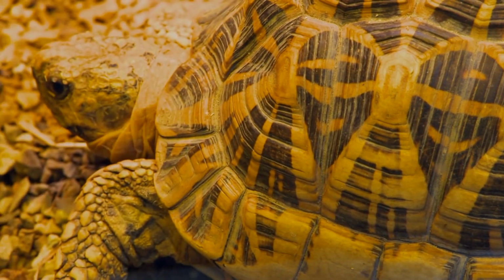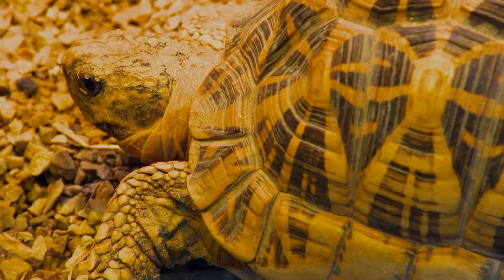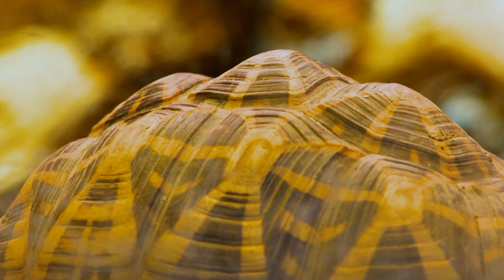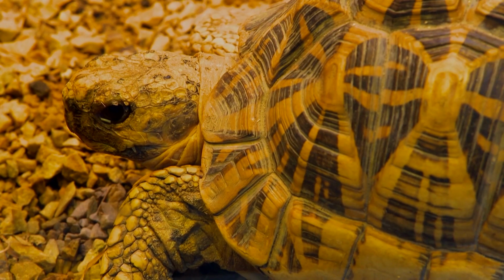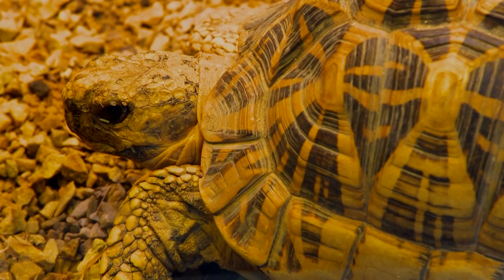Can you tell whether these guys are tortoises or turtles? If you said tortoise, you're absolutely right. And you can tell because of that nice bumpy shell, and it's not really as smooth as the one we saw before, and they live on land, a nice dry area. These are star tortoises, and they're from dry areas like Pakistan, Sri Lanka, and India.